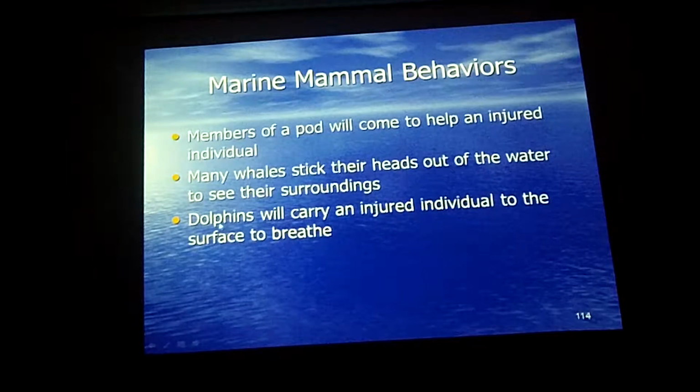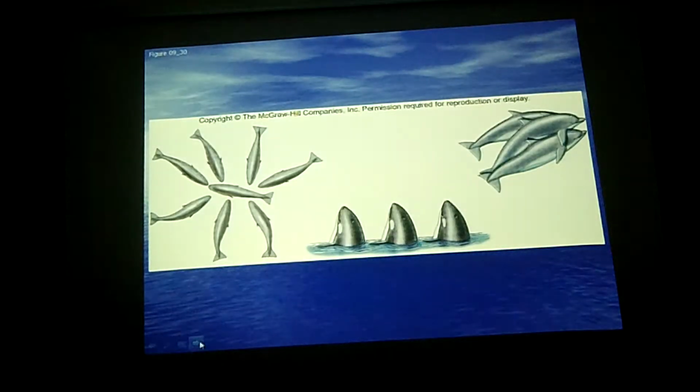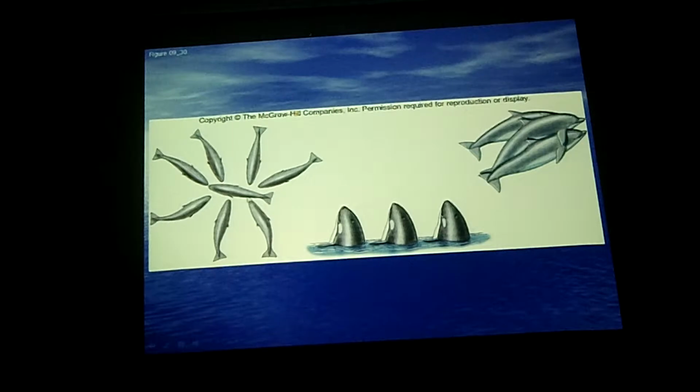Oh, there we go. There's the dolphins will carry an injured individual to the surface to breathe. So that's what I was talking about up here, helping an injured individual. So, I don't know, that's kind of redundant. I need to fix that. Here's like an injured individual, and here's a drawing of a bunch of dolphins around it, caring for it. There's the spying behavior, looking up. And there's actually carrying one of the injured individuals, two dolphins, one on either side.